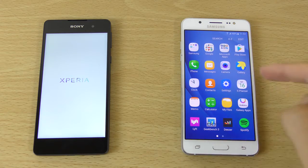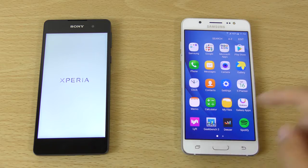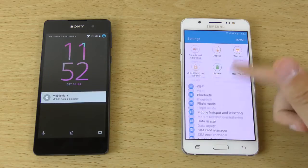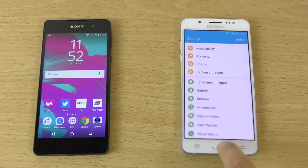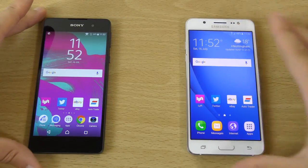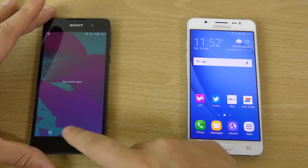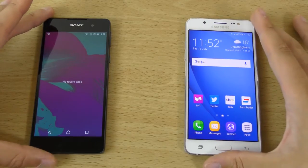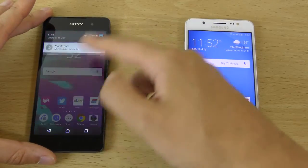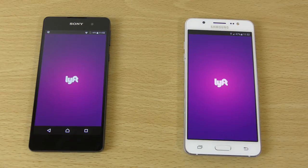And you can see, even though this is running Snapdragon 410, which is very old now, it does boot up faster here, a lot faster. So both of them are booted up now, which is very nice, and we can have a look to see everything is closed down. There we go. So let's do this. Let's see how they respond day to day.